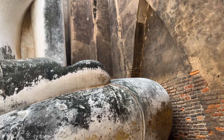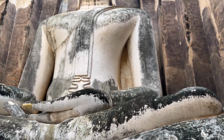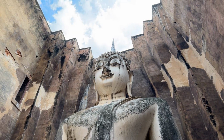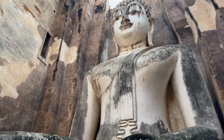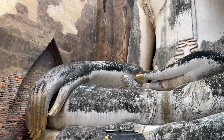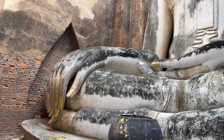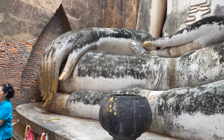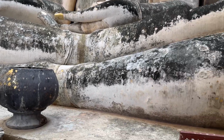And this would have been covered originally. And you can see this is the only Buddha in Sukhothai with the eyes open. It has the Sukhothai features, the face, the elongated face, but the eyes are open. You can see the fingers. People have come over and stuck the gold leaf and stuff on them.